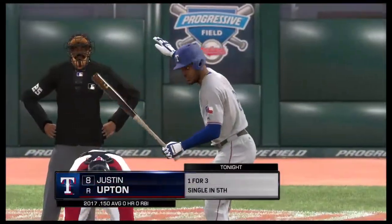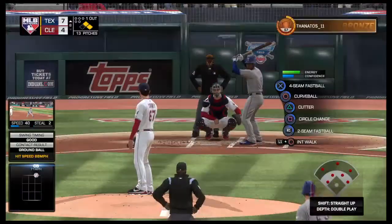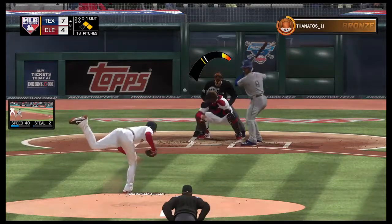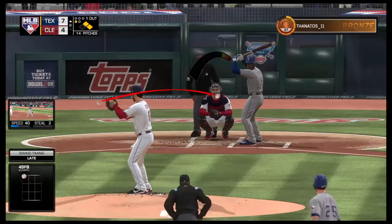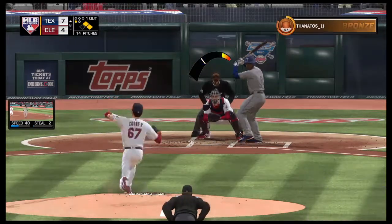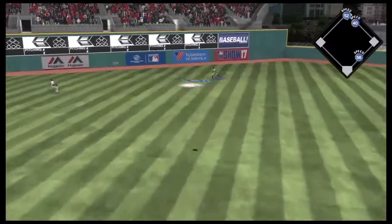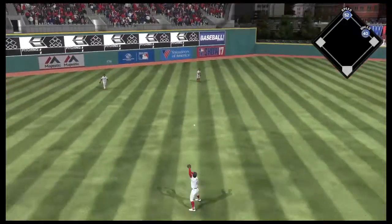Here's Justin Upton now. He was retired after popping out in his last at-bat. First offering on its way. Just a tick behind for a strike. Here comes the 0-1. Fly ball out toward left center field. Burns on the run. He's got it, and there are 2 down now.